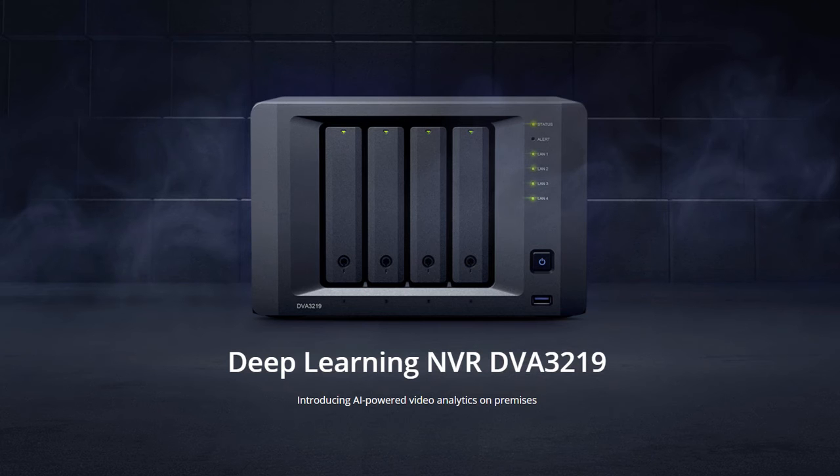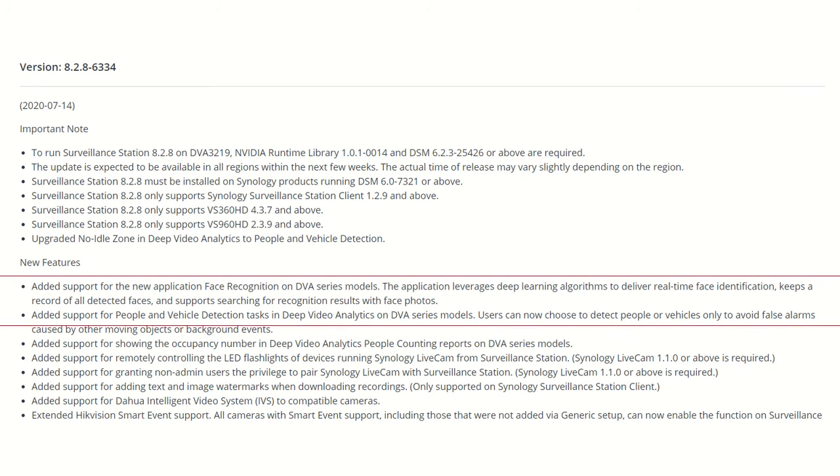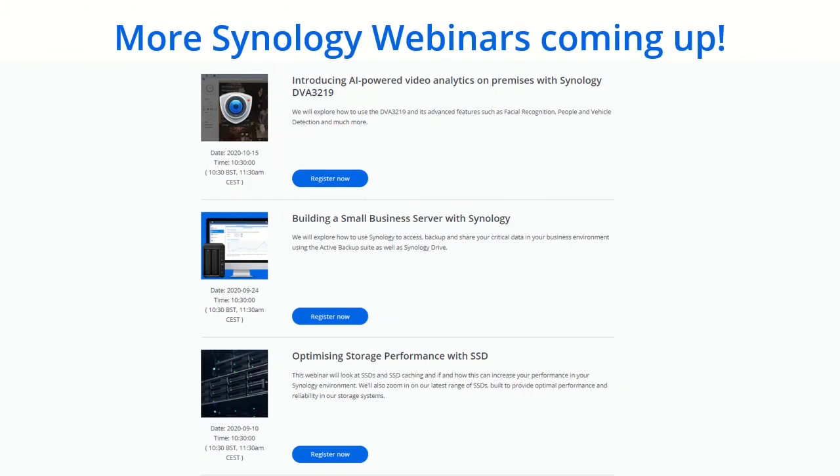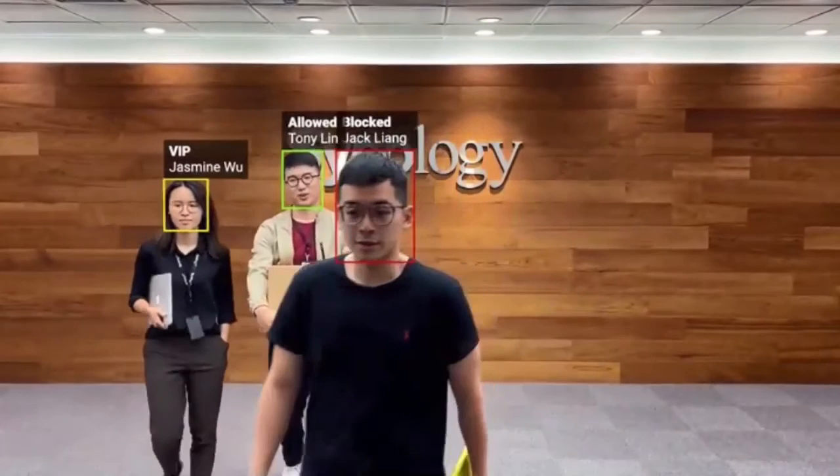Just to finish, I want to mention the DVA 3219. Now that brings advanced video analytics. It makes the whole system even smarter with this graphics card on board. It's server-powered AI video analytics. Nothing goes to a third-party provider or cloud service. There's been a recent update, Synology Surveillance Station 8.2.8. It's not dedicated to the DVA, but there's a key feature, facial recognition, that has been brought, and the DVA takes complete advantage of it with its graphics card. So it now means that in Surveillance Station you can now do facial recognition, and that is good news.